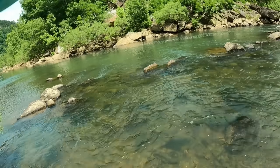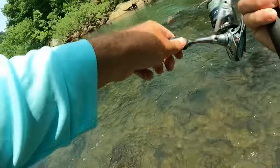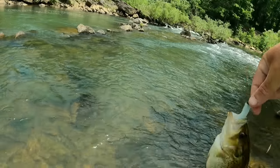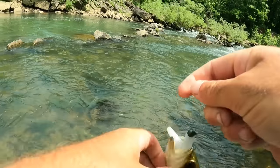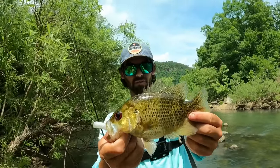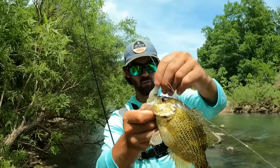Stay on there. Stay on there. That's not a smallie, is it? No, looky there. Yes. Oh gosh. Look what I just caught, guys. Surprised this is the first one we've caught so far today. That is an Ozark red-eye bass. He ate the little white Ned rig.